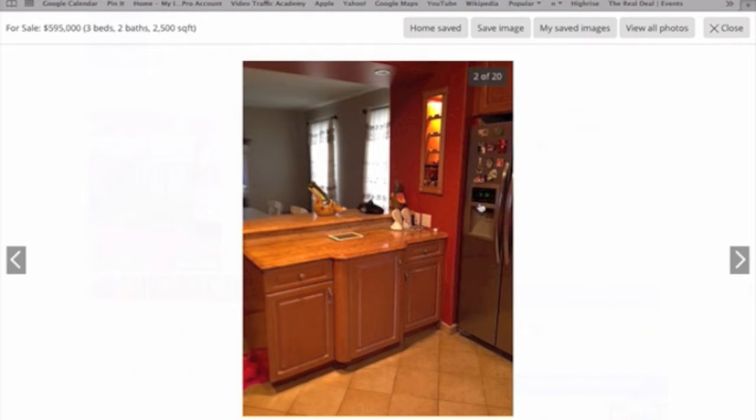Also, this right here, pretty big no-no when you're on the market. Take down the magnets. What the heck are they even doing up there?